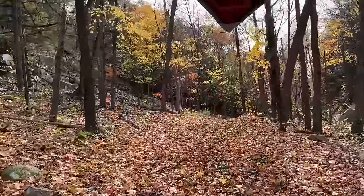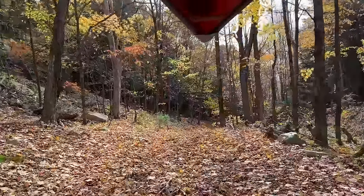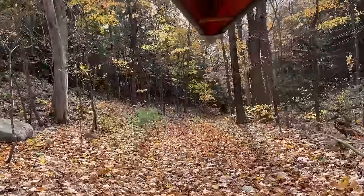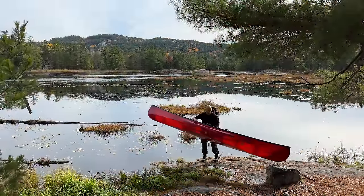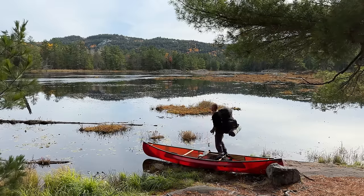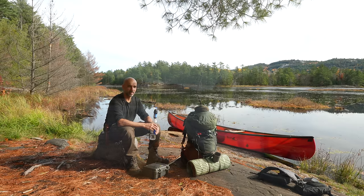So now to go back down, not slip. Oh yeah, that's going down. That was tough. I can't imagine double carrying those portages. That'd take the better part of a day.